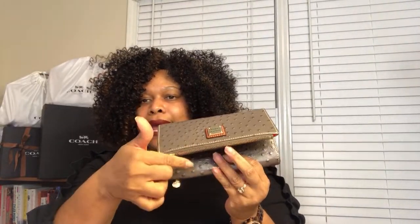I'm going to leave it there. But it's a big wallet. It's not for the little small wallet carriers. It has an outside full slip on the back. It has a top zip. So this is great for cash or receipts or however you choose to organize your wallet.